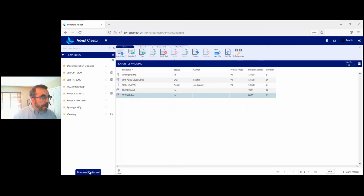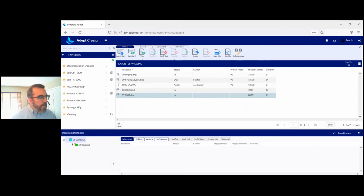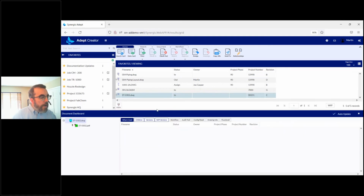If I pick the document dashboard across the bottom, then I can see a whole bunch of additional information that Adept automatically tracks about your documents. Scott mentioned checkouts and check-ins. That's going to create a revision history on the version tab for you here. So when this file is checked out, that'll automatically create the next version, and then I have a revision history automatically created.